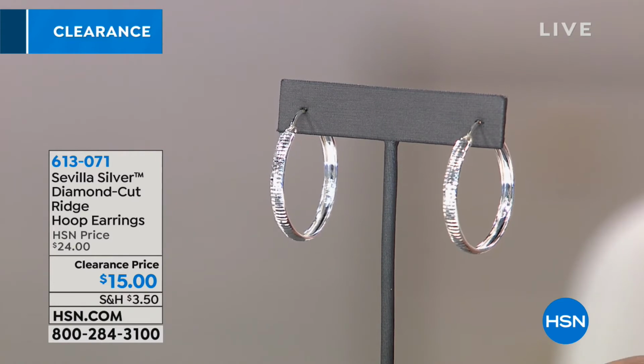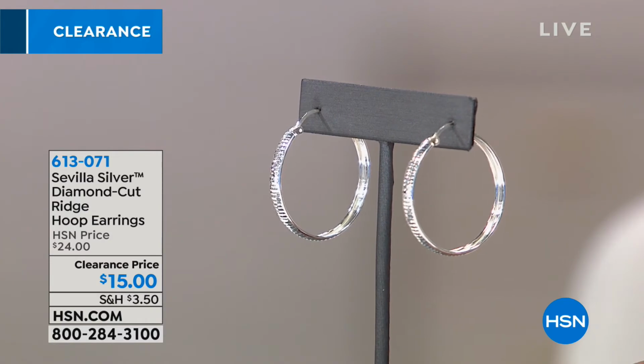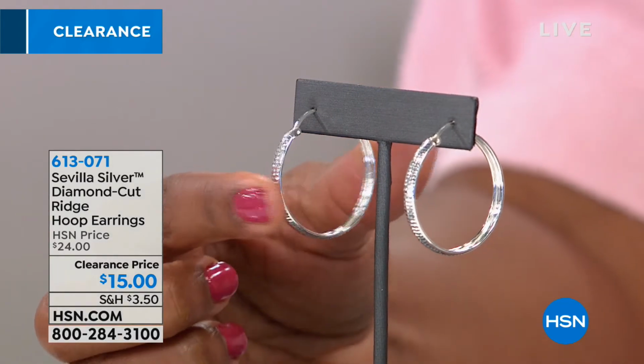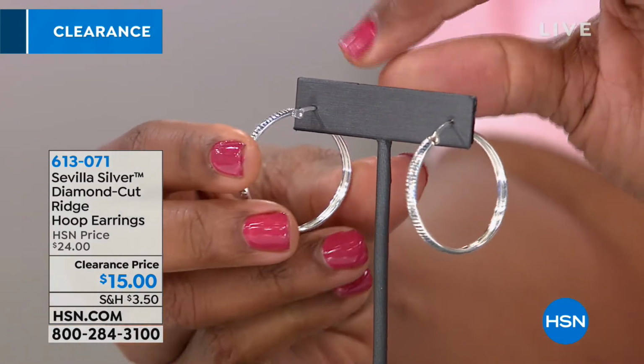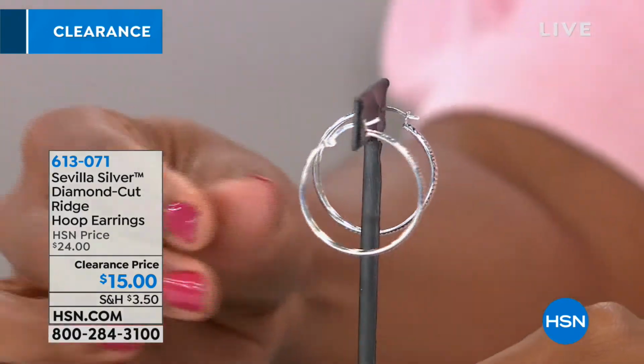That's right, and you've got them, and for $15. I mean, typically for $15, we don't expect much. In this case, expect a lot, because it is Sevilla silver, and these are made to be the earrings that you wear all the time. And I'm just gonna show you, because they do have that joint and catch closure along the back.